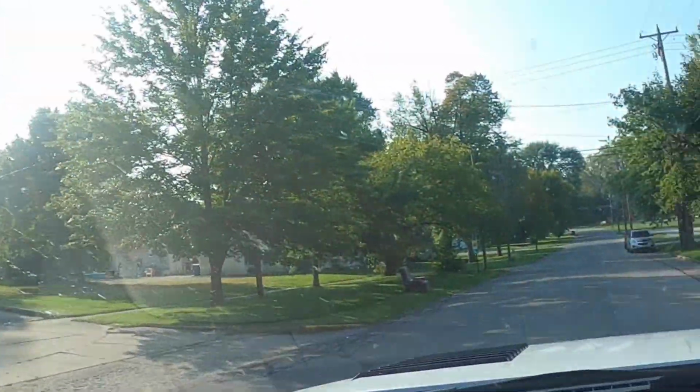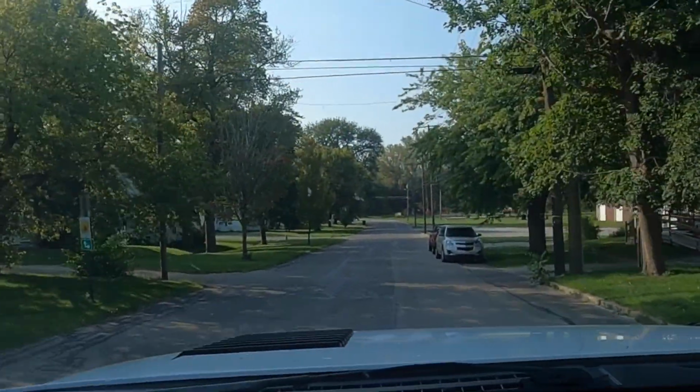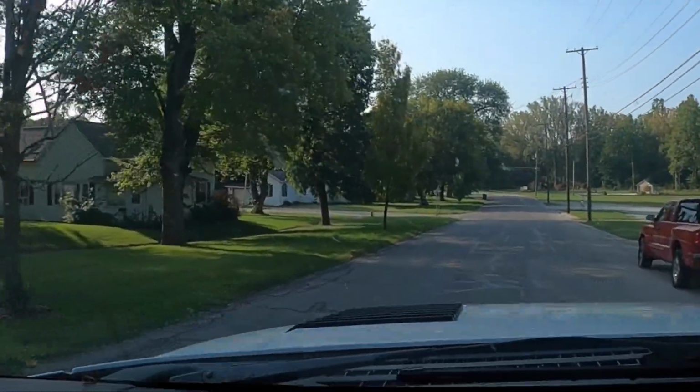What's going on, everybody? We are about to detail the Raptor to sell it. So I just picked up some new supplies, some new microfibers, some glass cleaner, because this is disgusting. I don't know if you can see all the bugs on here, but we gotta get this thing super clean so that it can sell for a super premium. So we are about to get to the shop, get to the little workstation, and start detailing this.